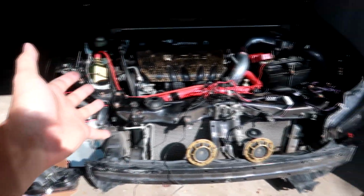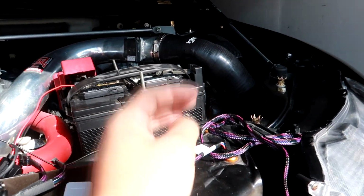Alright, so I'm back out here by the car. Headlights are done. I'm just gonna wire it up now. So like I was saying earlier, a few more different parts to it. So driver side is in. This is the driver side connection. Passenger side has one as well. And then we have this little controller here.